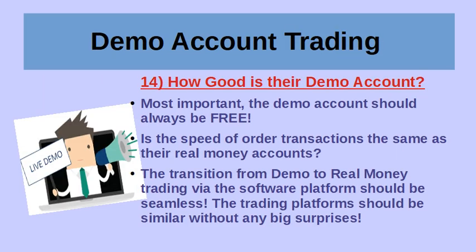Now, demo account trading, number 14. How good is their demo account? A demo account, first of all, as you know, is free. It should never be charged by a broker. You don't pay for this. Is the speed of order transactions the same as their real money accounts? The transition from demo to real money trading via the software platform that they have should be seamless. In other words, it should be very similar, the same, and there should be no learning curve.